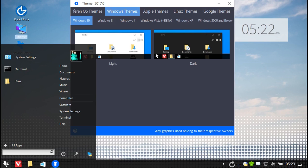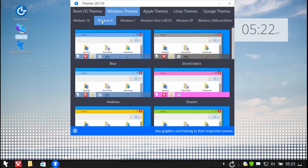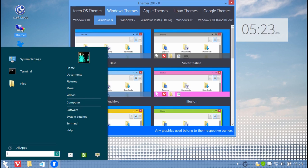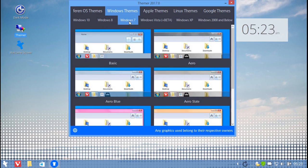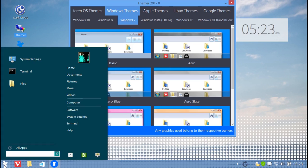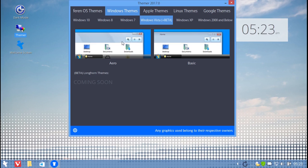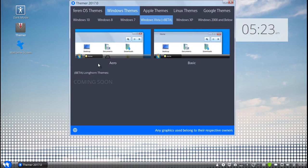Wow! They really put a lot of work into that. Windows 8. Wow, my goodness. Windows 7. As I said before, I didn't think a lot about this operating system, and I thought, why would I even have a look at it? Oh my goodness, Windows Vista. You can have Windows Vista on the system.